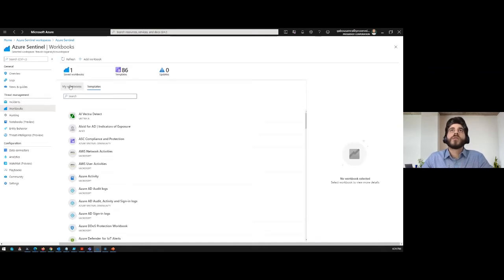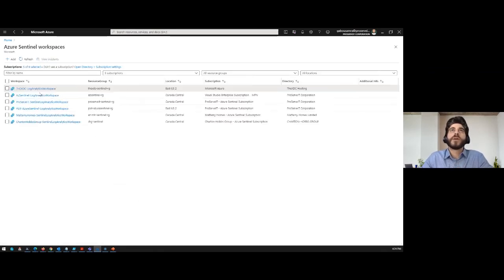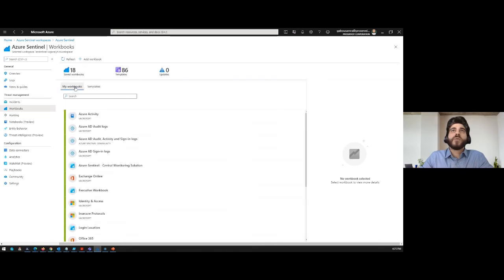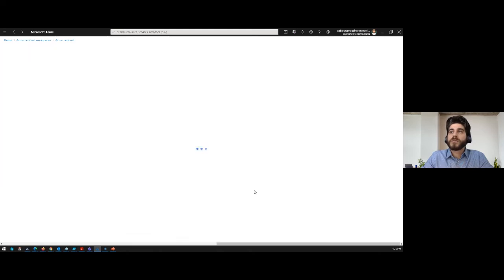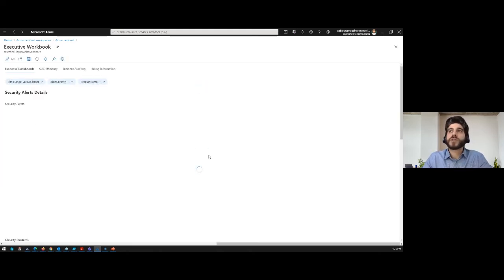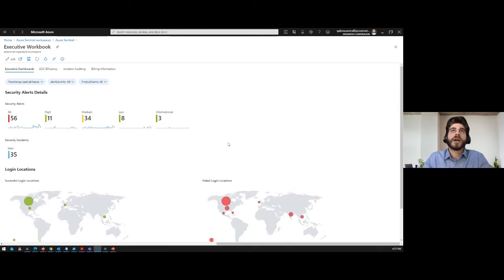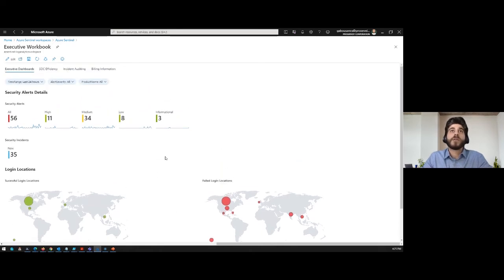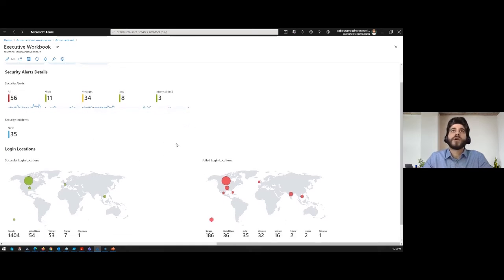So workbooks are visual representations of code. Let me take you into another environment that has a few more workbooks. Basically, we want a visual representation of what we're typing in as code. So rather than seeing that in a table format, I can see that in graphs, in charts, in maps, in tiles, and so on. Each one of those graphs, charts, or diagrams has code underneath it that is displaying this information for us.